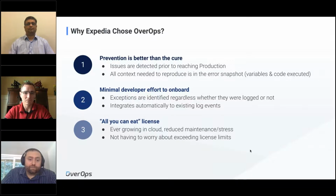It doesn't matter if developers are logging things, right? That's the one thing that's really nice about OverOps: if you swallow the exception or you try to mask it, you try to hide from it, it's not going to go well. It's going to still pick it up. OverOps is still going to pick it up. There's no hiding from this.